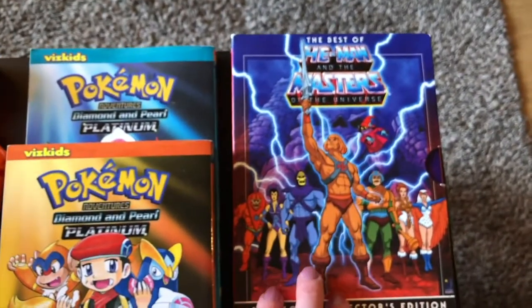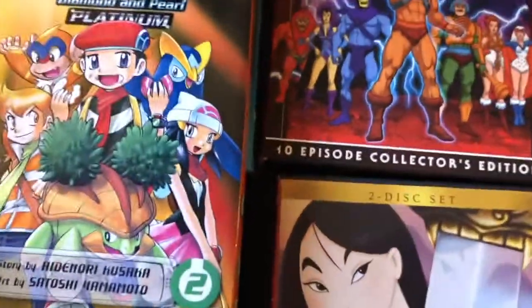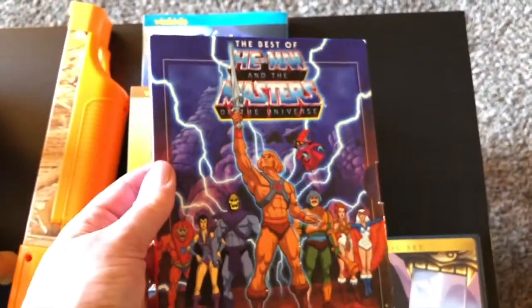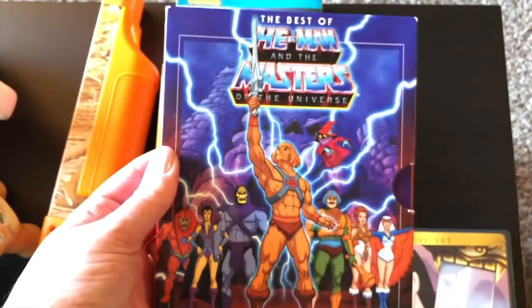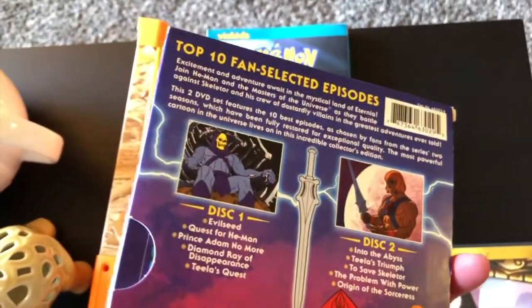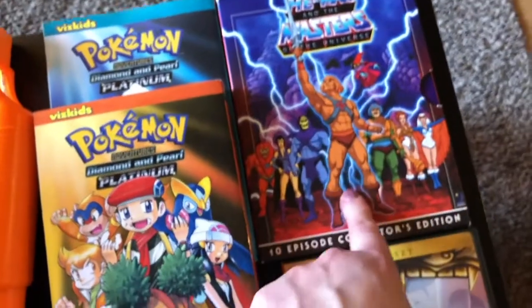And so the next thing is we have the He-Man Masters of the Universe DVD. It's the best of, and it's a 10 episode collector's edition. We thought this was super cool. We will probably end up selling this on eBay once the store is set up. But isn't that cool? And we checked the discs. They're in mint condition, no scratches or anything like that. So that was a super cool find there.